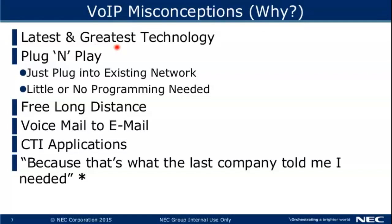Successful voice over IP deployment is not necessarily contingent upon the telecommunications equipment you're using, although all of us manufacturers would like to tell you that we're the best. But the more important factor to a successful voice over IP deployment is the network that you're hooking the system up to. If the network is substandard, well, guess what? You can have the best voice over IP solution out there, and if it's connected to a terrible network, you're going to get terrible voice over IP performance.